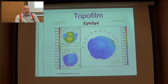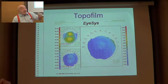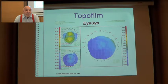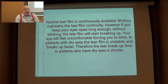This is one of the slides that's been circulating around the world for many, many years, and it actually shows my eye. The top left picture is just after blink, and the lower left picture is about 15 to 20 seconds without blinking. We superimpose those on top of each other, and you can see the result of a very nice tear film there. It's a tear prism, really. So, the tear film stability tests.